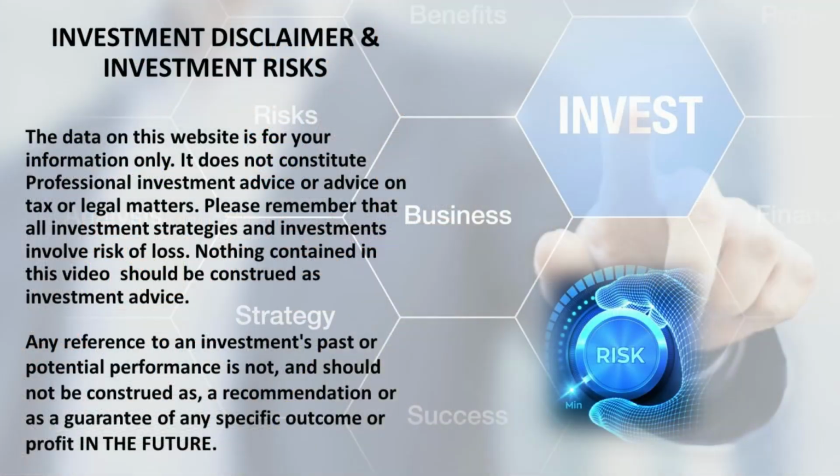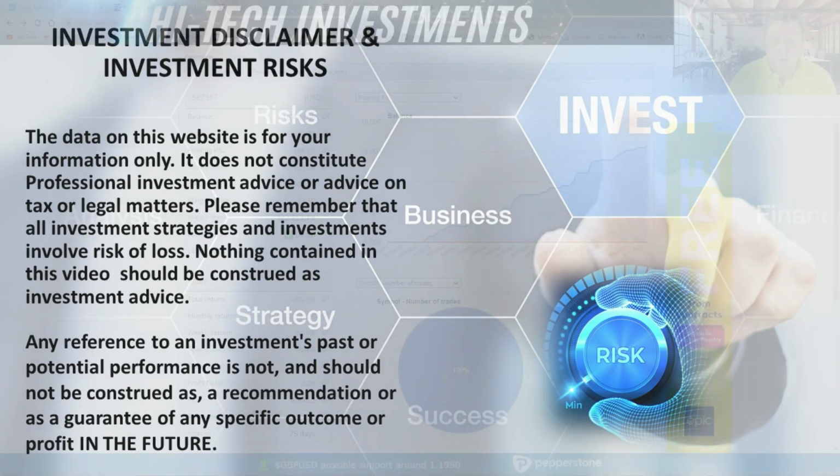The data on this website is for your information only. It does not constitute professional investment advice or advice on tax or legal matters. Please remember that all investment strategies and investments involve risk of loss. Nothing contained in this video should be construed as investment advice. Any reference to an investment's past or potential performance is not, and should not be construed as, a recommendation or as a guarantee of any specific outcome or profit in the future.